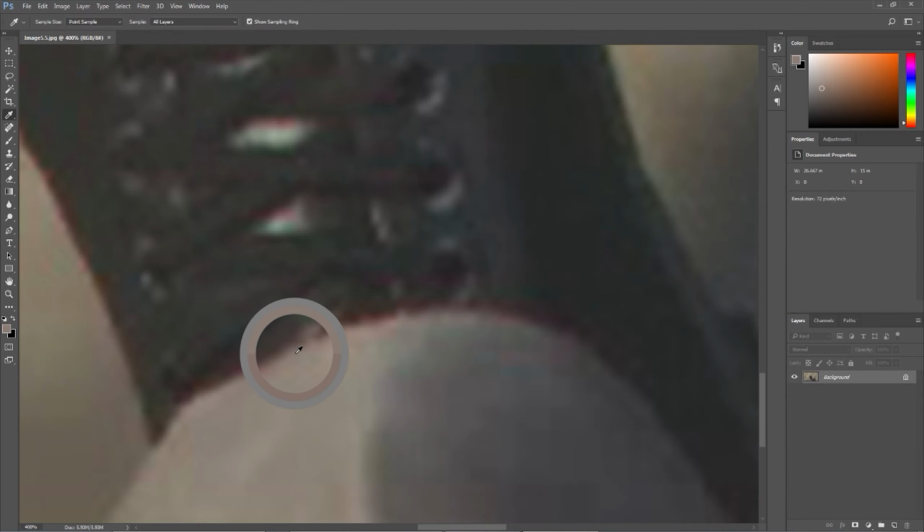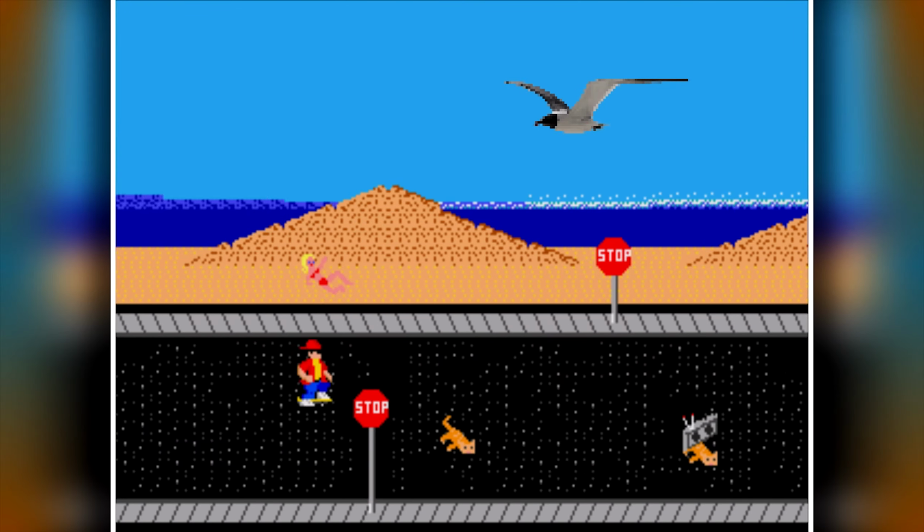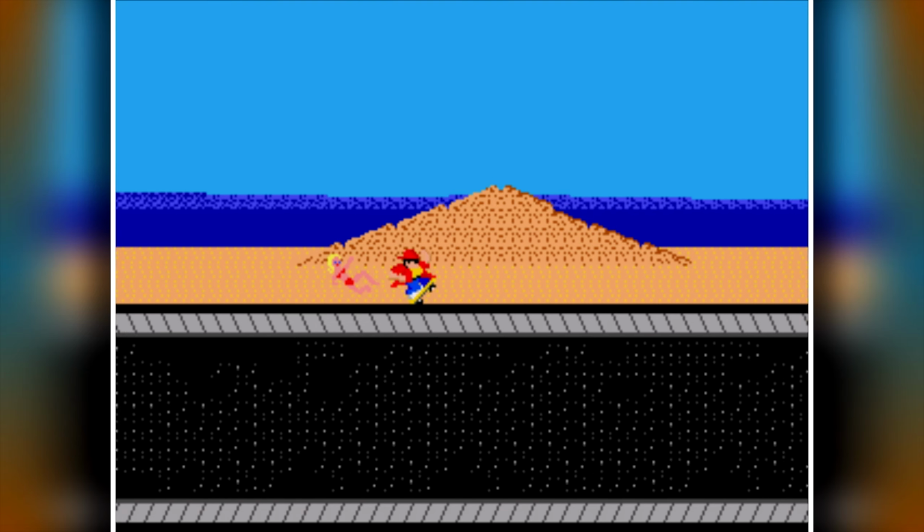But one important fact I gathered was that this very shade of brown, when broken down into HTML color codes, otherwise known as hex, is the exact same shade of brown programmed into the textures of the seagulls in the game Dash Camp for Nintendo's 1986 scrapped prototype console, the 2600.